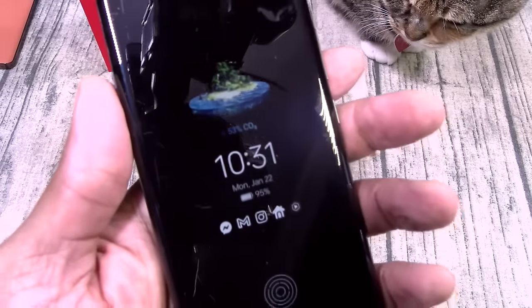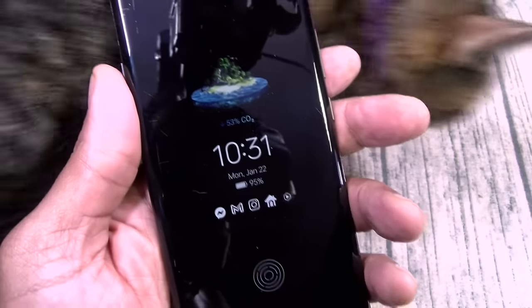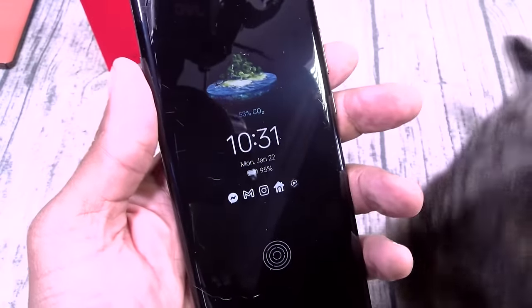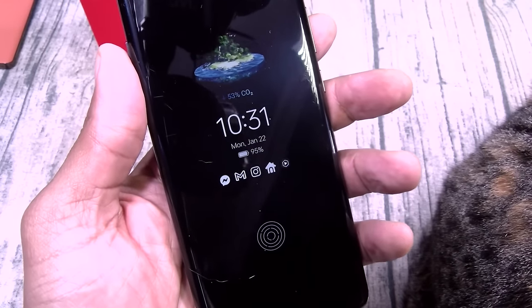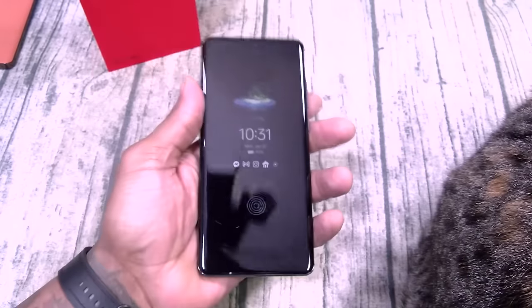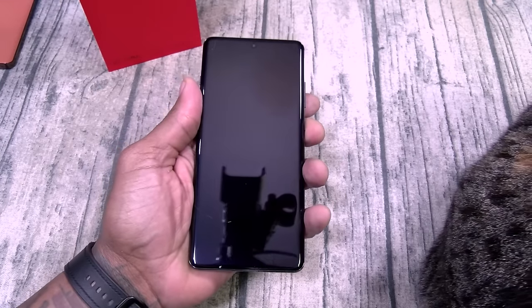You do have always on display. ColorOS and OxygenOS, some of my favorite always on displays. All your notifications pop in. Now, one thing I could gripe about, I wish the notifications came in the actual colors of the icons, but it is what it is. Okay? So you can swipe up. You can put in your pattern and your PIN.